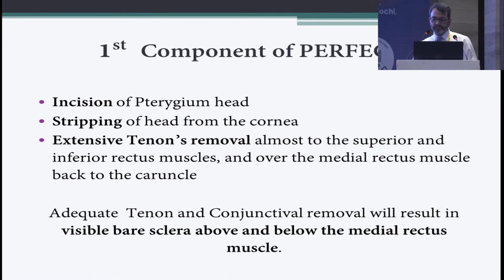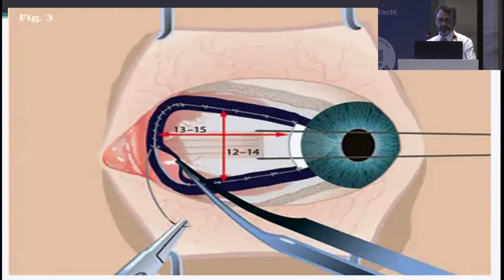Adequate Tenon's and conjunctival removal will result in visible bare sclera above and below the medial rectus muscle. We have to hook the medial rectus muscle. Many times pterygium surgery is done under subconjunctival infiltration of the anesthetic agent, but this technique needs a peribulbar block. We need to hook the medial rectus, pull the eye, and then we will be able to dissect the Tenon's from the area that we want to remove. This is a diagrammatic representation. You can see the dissection is from here to here, right up to the caruncle, and from the medial edge of the superior rectus to the medial edge of the inferior rectus. This whole area, the Tenon's and conjunctiva, needs to be removed.